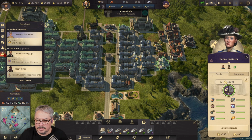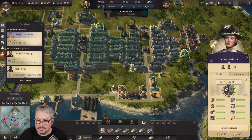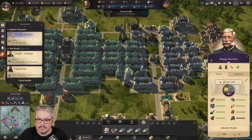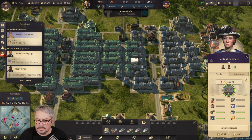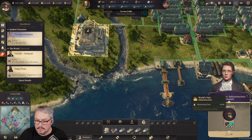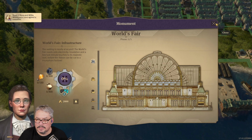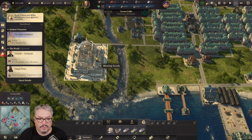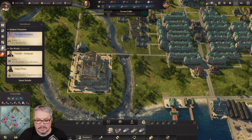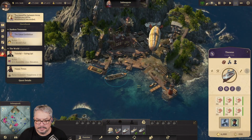Wait, we've got coffee in now. This is half decent. I need 2,000. There we go. Start. Let's go. Let's get this damn world fair done. Ceasefire has ended. Reporting in.